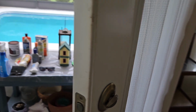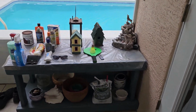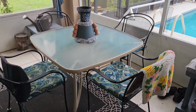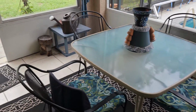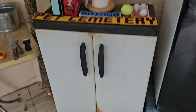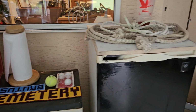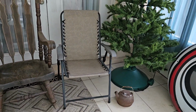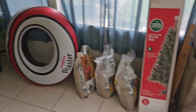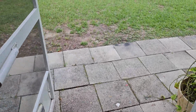All right, guys, I'm going to bring you out on the back porch, and then I'm going to take you out to the building. You know, normally I'd hit pause and say, you can't see everything along the way. But hey, I want you to see everything along the way. Nice little patio table there. Okay, I'm going to turn around this way. Side table there. This cabinet, not for sale. It has the pool supplies, so it's staying. We have a nice little porch refrigerator here. Good working order. Rocking chair. We have a Christmas tree for the porch. All right, guys, I'm going to take you outside now.